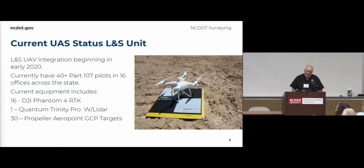Currently, in location and surveys, we started in early 2019, 2020, getting our pilots licensed, taking our first steps into the UAS world. We're more of a field type unit. We're across the state. We have 14 offices across the state, not including our sonar and terrestrial LiDAR group. But we have over 40 Part 107 pilots. As you heard me mention earlier with Jason, all our pilots have their Part 107 from the FAA. They've been vetted through aviation, and they fly our approved drones.